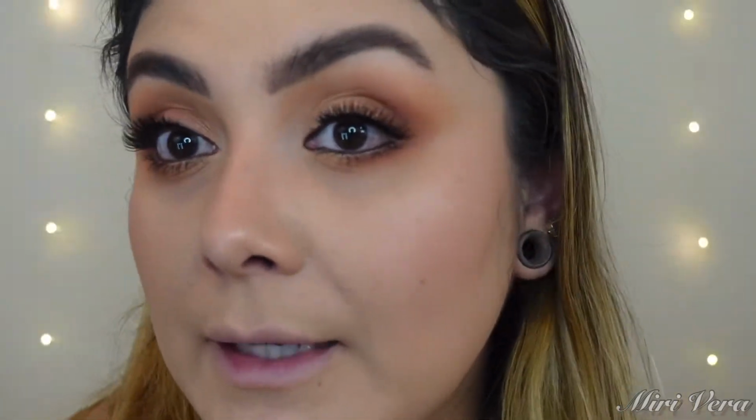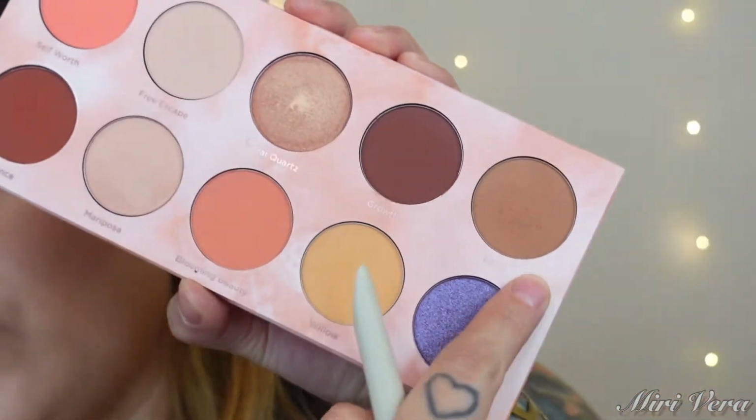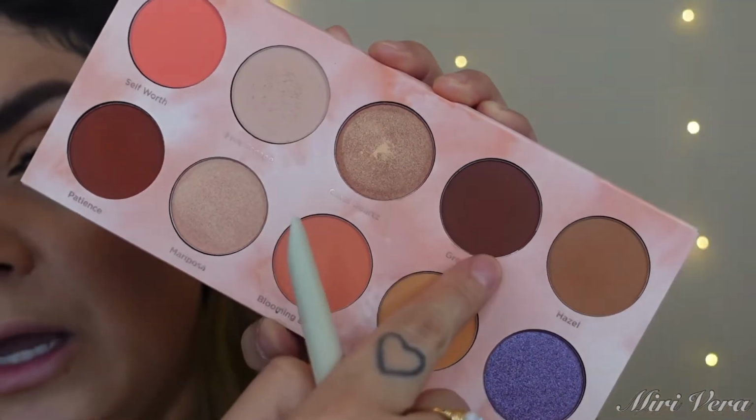So her palettes are meant to be used for the face. So I'm going to try and contour and bronze a tiny bit. I did some cream before I went in with my setting powder, so I do have a tiny bit, but I want to try it out and see if it works. The only shade that seemed like it would work for me alone is this one.